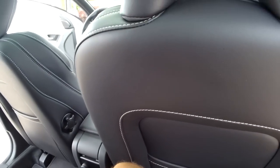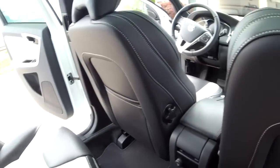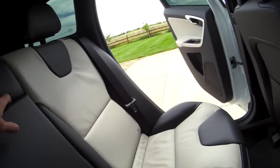You can see I've got plenty of room in between my knees. I'm 5'10", and these seats are back. They're not forward at all, but they do a nice job. Nice interior. I'm in the back seat.